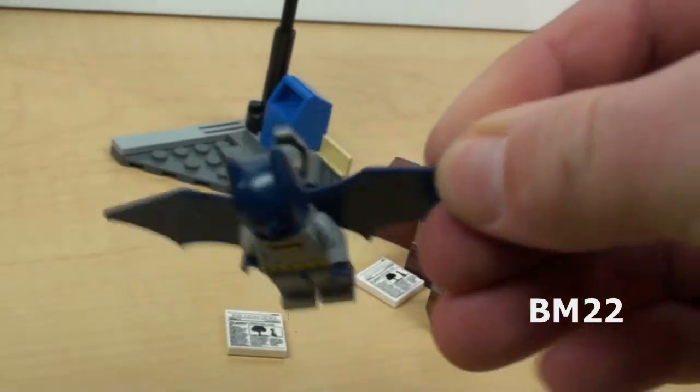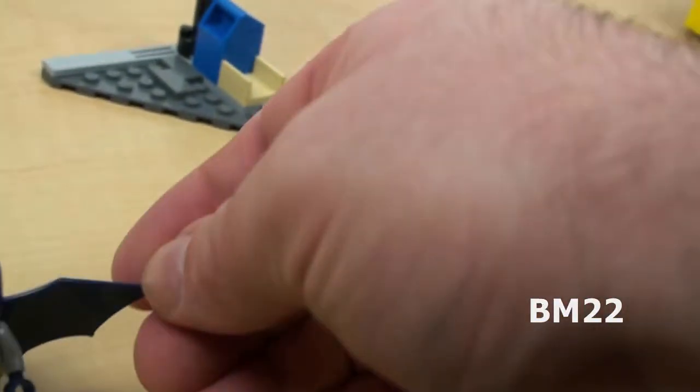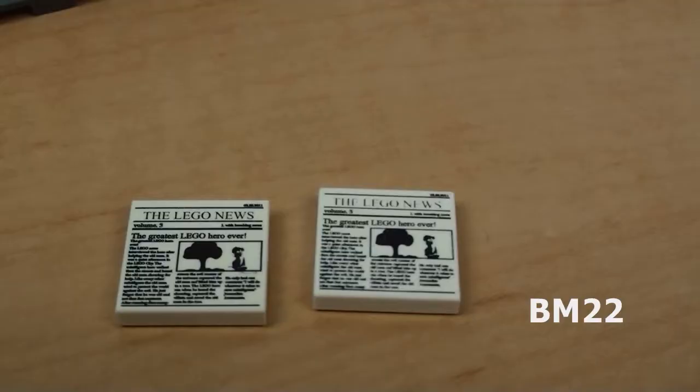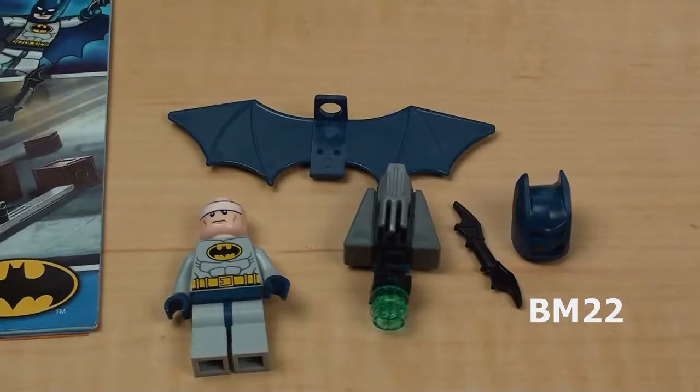This set has a lot of attention to detail, and that is very important with all LEGO sets, but especially with a smaller LEGO set. This comes with 2 LEGO newspapers, and they're simply 2 little flat white tiles with the newspaper stuff printed on them, but the detail is amazing, and these newspapers will work well with any of your LEGO sets. It is really cool that they have such detail in such a small set like this. So right now, let's take a look at Batman himself.